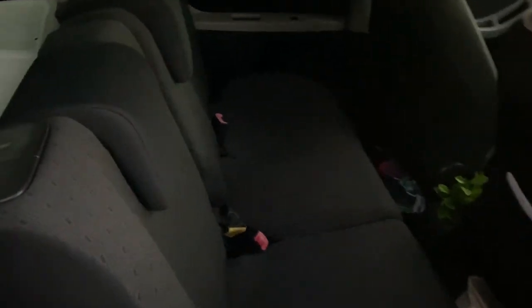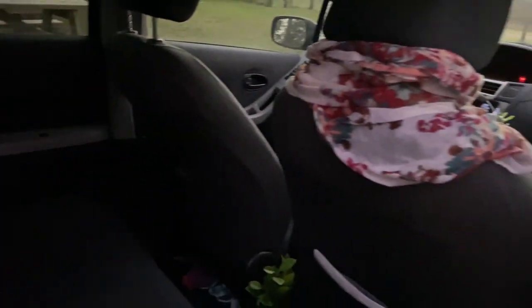This is what it looks like before I set up my bed from the back seat. It's kind of messy up here now.